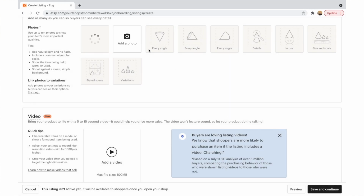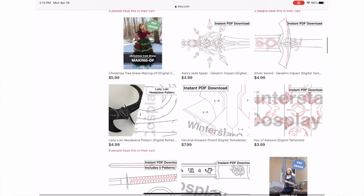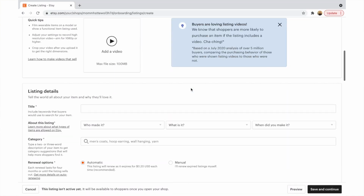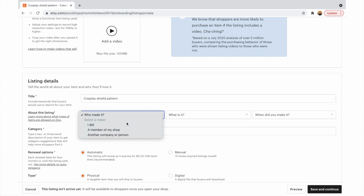For my ebooks, I'll usually have the cover of the ebook as the main image along with a few additional pictures of the contents inside the ebook. The next thing you need to do is add a title. The title should clearly express what it is you are selling. I almost always add in the title itself that the item is digital so that people have no false expectations.